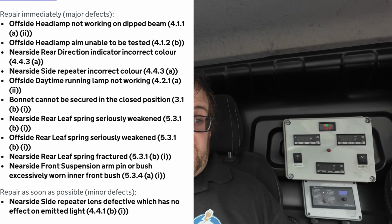Bonnet cannot be secured in the closed position, so we know about that. I'm hoping that cleaning up that bonnet catch is going to sort that out. Near side rear leaf spring seriously weakened. Offside rear leaf spring seriously weakened. Near side rear leaf spring fractured. That will explain why we don't really seem to have much rear suspension at all. It's very, very rough over bumps, and I'm guessing that will explain that.